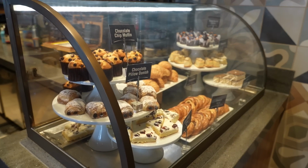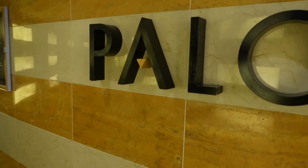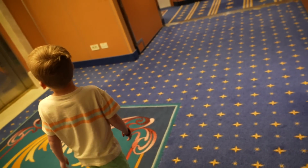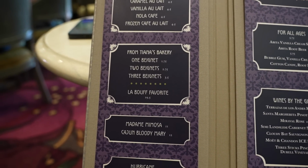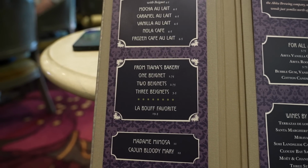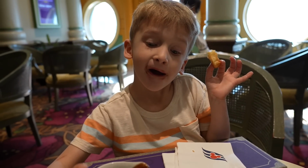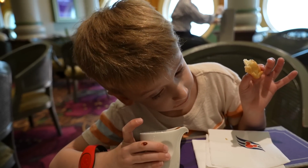But because we knew Caleb would have to go to the Oceaneers Club later in the evening while Steve and I went to Palo, we decided to pull him out and take him to the French Quarter Lounge, and we decided to treat him to some of Tiana's beignets. All right, so we are here in the French Quarter Lounge, and from Tiana's Bakery, we went ahead and ordered 2 beignets. We don't want to spoil our dinner because dinner's going to be here in just a couple hours, actually.